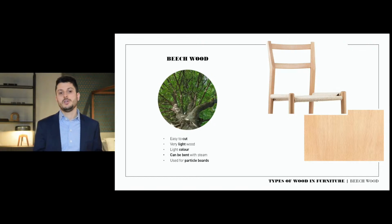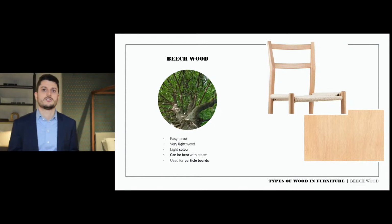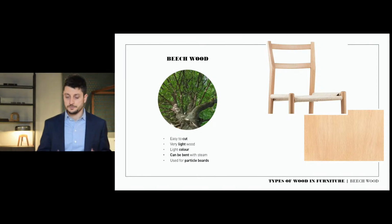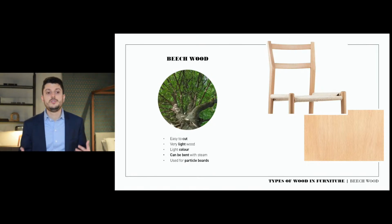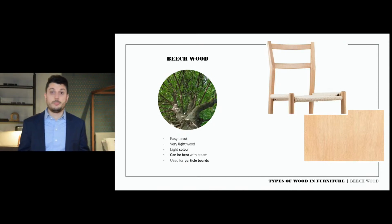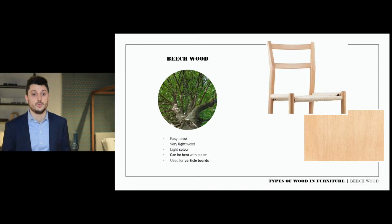As you can see in this picture, the grain of this wood is not very interesting. It's quite plain. It doesn't show much difference between the veins and the main frame of the wood. So this makes it a wood that can be perfect for particle boards, but not very much for the furniture industry and for the production of solid wood.